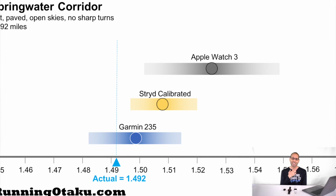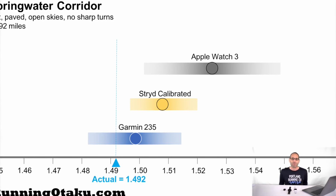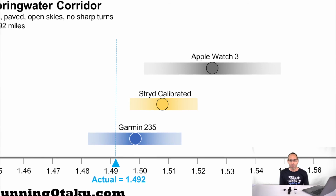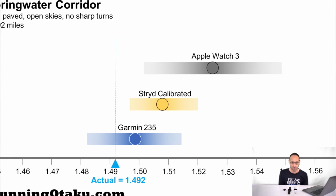So next week, we're going to do what's going to be, I think, my favorite, which is the Otaku Loop. I haven't measured it yet. I will after I actually run with the devices, so I can be kind of blind when I test them.